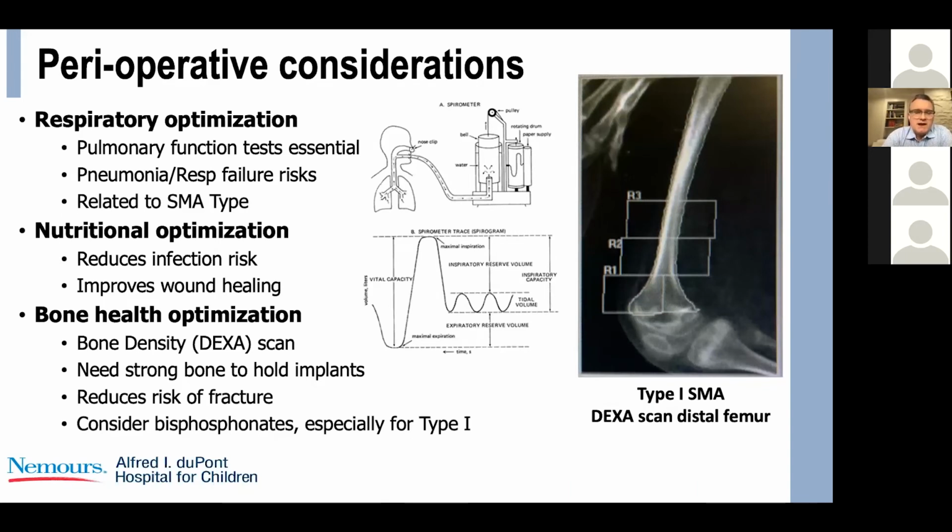If you are going to do surgeries for SMA, orthopedic or otherwise, you need to have kids and young adults optimized for this. Sorry, I'm a pediatric guy, so I can't help but say kids all the time. Respiratory optimization is one of the most important, and pulmonary function tests are essential. It's variable how pulmonary function changes over time. Maybe someone else is giving a talk on that today, so I won't go too much into it. But it's really important to have your pulmonologist look at that. And I'm lucky to work with great pulmonologists in our muscle clinic. We really do things in a multidisciplinary fashion, and I think that's the key to success in these surgeries.